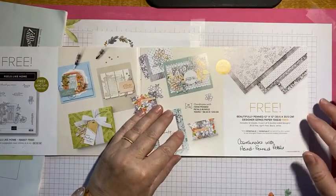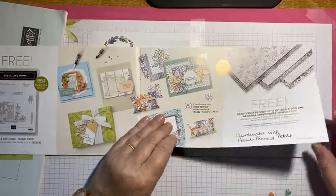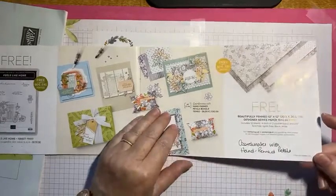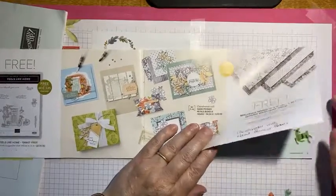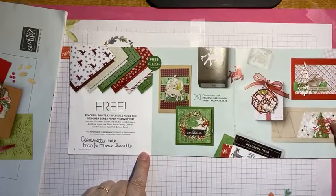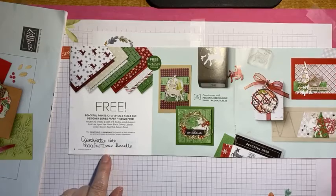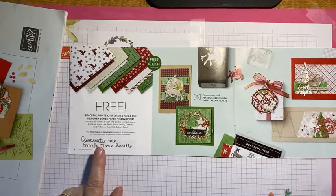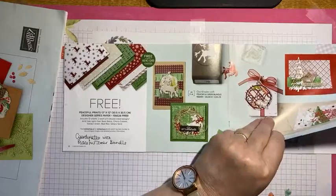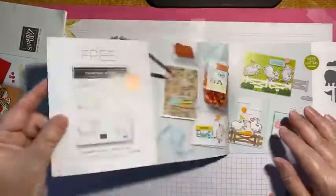The beautifully penned paper coordinates with the hand pen petals paper and bundles that are in the annual catalogue. So that's a £45 spend. The Peaceful Prints paper is one that coordinates with the Peaceful Deer bundle. And I believe there may well be deer that you can cut out. Maybe not. No, doesn't look like it. But anyway, you can use the paper to cut out different coloured deer and stuff.